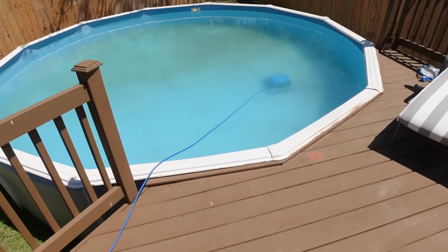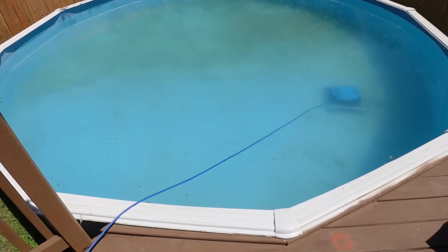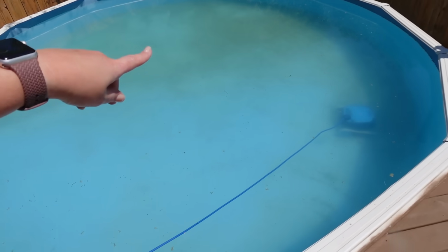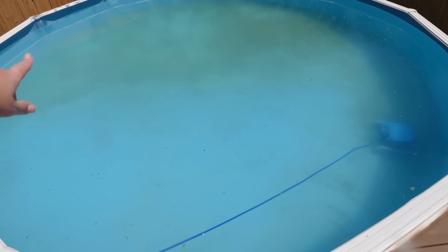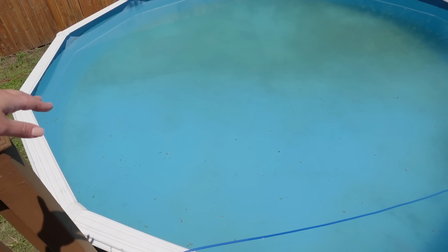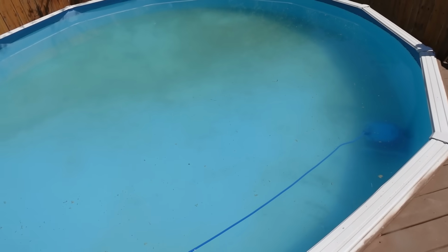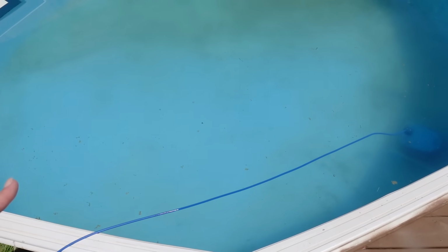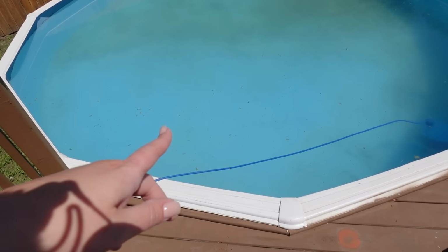So the vacuum, I ran it a few times yesterday. It's doing a pretty good job. It's just this stuff is like stuck to the bottom, this algae. And so I'm just gonna have to scrape it loose with like a scrub brush to get it all off, and then it will suck it up. But the top is not like filtering correctly.